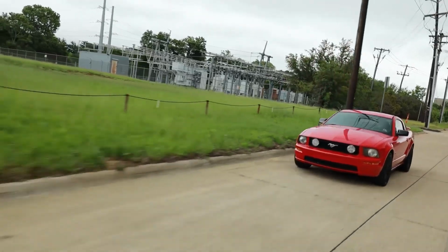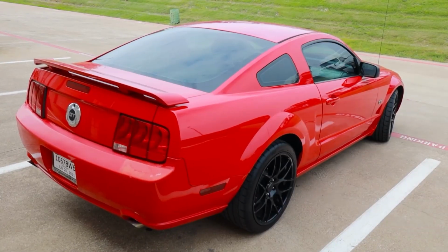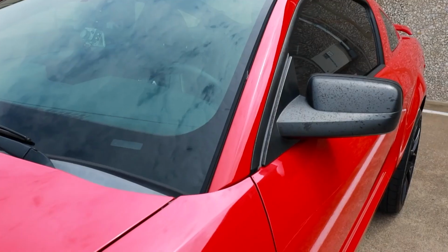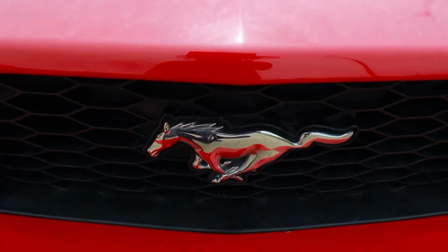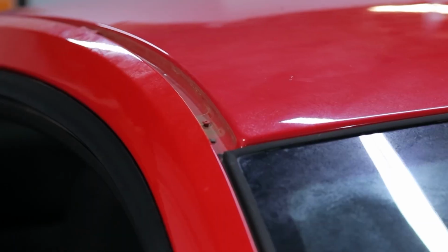I cared about the exterior because you're driving it. We go to these cruise nights, everybody bets and races, and you don't want to be this crappy old car sitting there. So on the Mustang, we're focusing on basically how it looks. Paint the front and rear bumpers. It's got some damage, very minor, but we're going to paint them because the red is not the same all the way across on the deck.